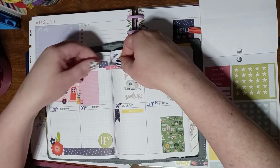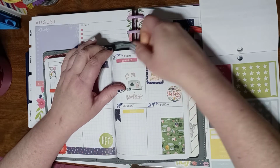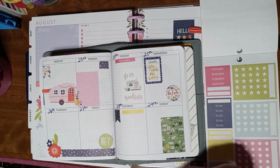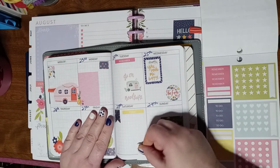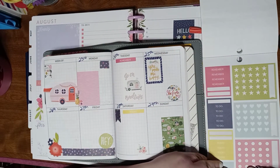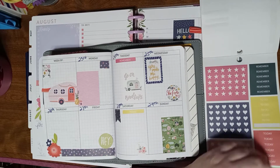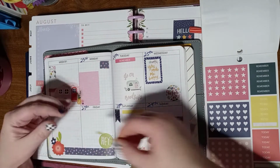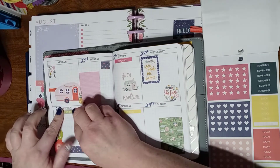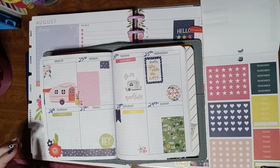I don't need one on that day. Remember, because Beth will be on Tuesday night. There's a cute little flower. This little sticker says to buy, and I like to stick these in here because then I can put little lists of things that I need to get from the store when my husband goes.